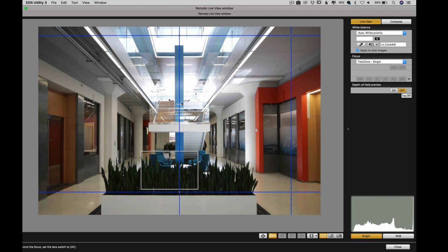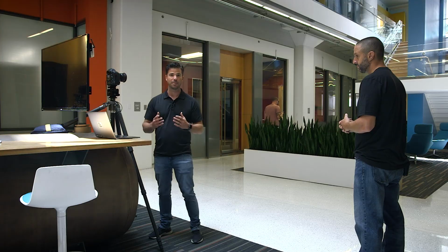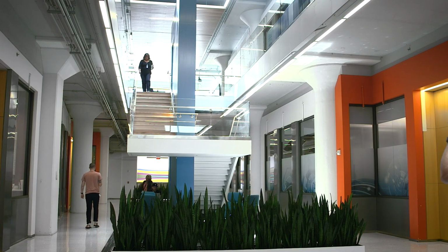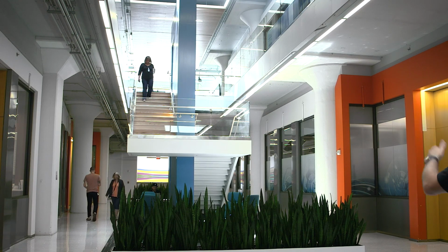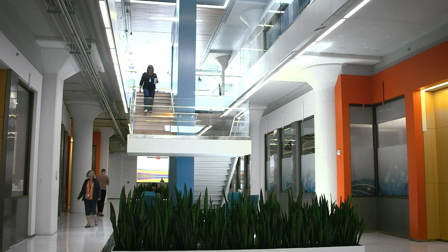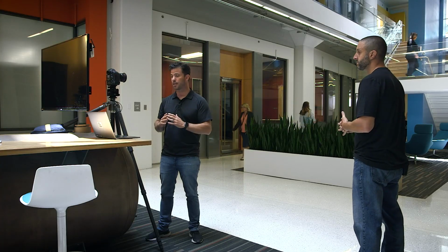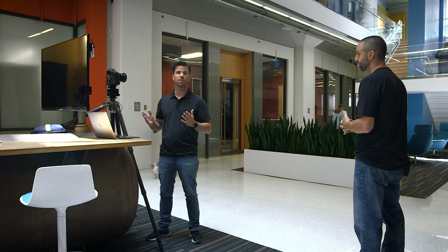There's just no detail. We set up for a 1-point composition on this. I think it was screaming for that. The symmetry down through this space with the planter and the staircase and the lights that are running along the open atriums as it reaches up to the top of the building, everything is so symmetrical that if we didn't do a 1-point, I think we'd be missing a huge opportunity here.